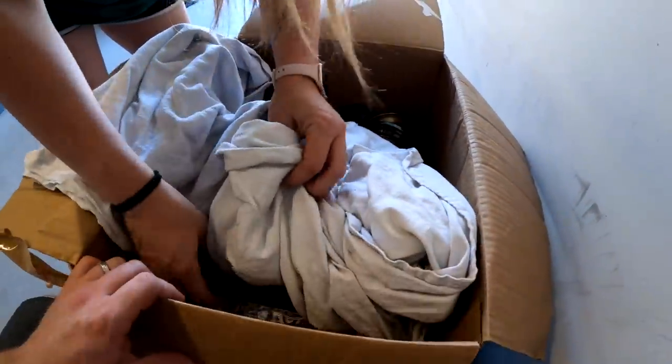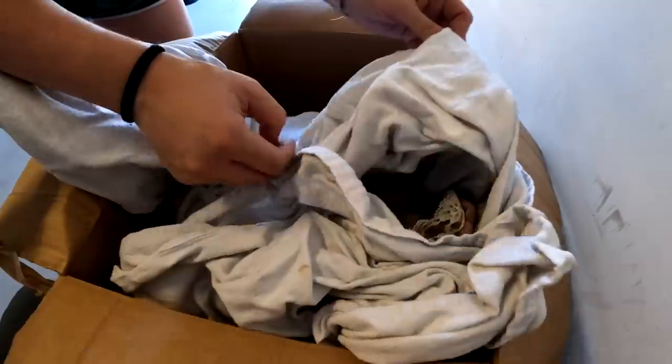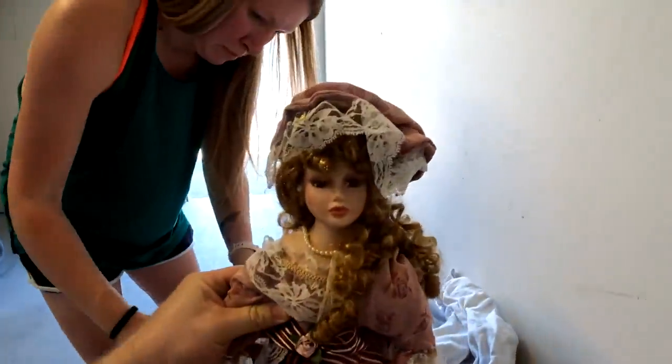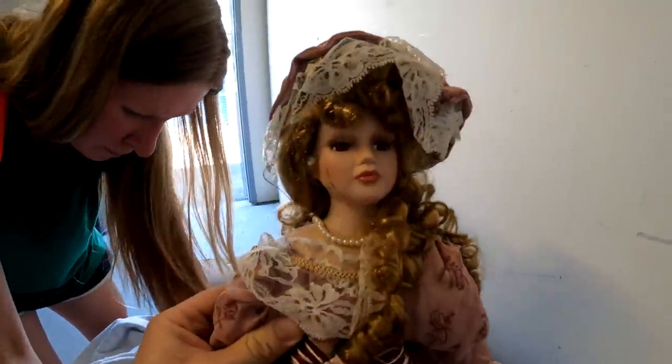Let's see. Avon? Careful with this, because I think it's got a bunch of breakables in there. Yeah, it is. It's like all wrapped up. Oh! Oh, wow. Okay, they have this in their China Hutch. It's porcelain. Who is this? Do you know? Just a doll. Nobody famous. It's porcelain.